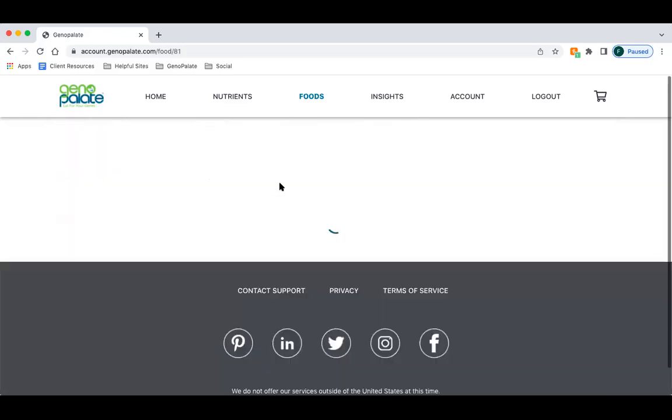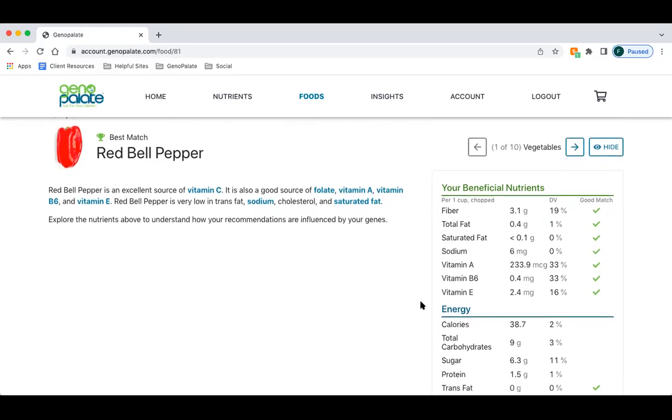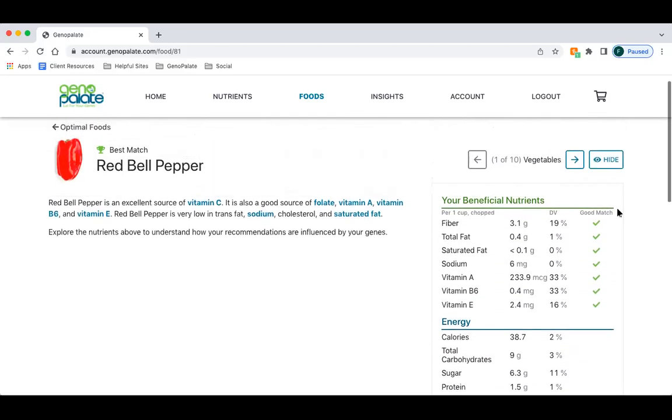When you click into each of the foods, you'll see more information about that particular food and then the nutrients that you would find in that food. You'll also see here where it says good match. So if it has a check mark, that means it matched your genetic needs. So here we see a lot of check marks with the red bell pepper, which again, it was my top vegetable, so that makes sense. Keep in mind, here's the serving size here. You do not need to eat a full cup of red bell pepper. You absolutely can, but just keep that in mind if you're looking for a specific amount of a nutrient, that the serving size is right there.